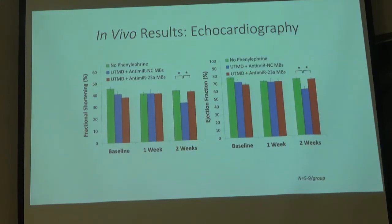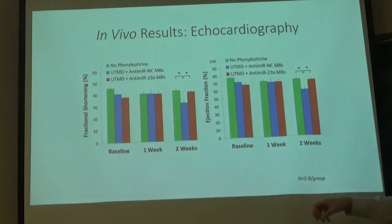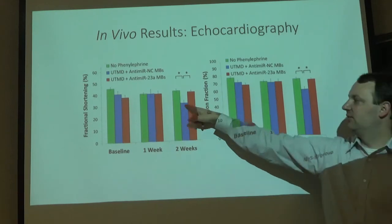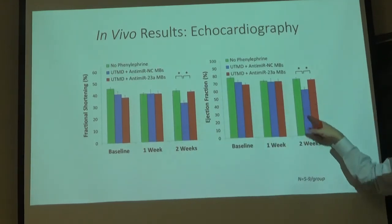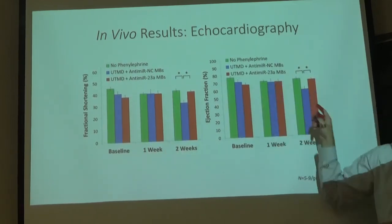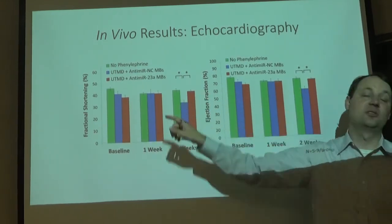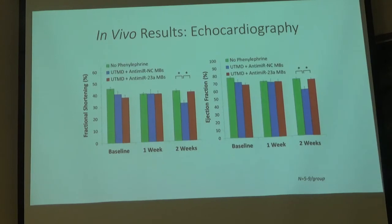The blue bars here are the animals that had the hypertrophy stimulus, the phenylephrine. You see their fractional shortening and ejection fraction decreased at 2 weeks compared to baseline. So they're basically diseased at this point. The green ones are just healthy mice, we didn't do anything to them. The red ones had the hypertrophy stimulus, but they also had the ultrasound delivery with this inhibitor, and we saw almost the same function as the healthy mice. It was really exciting. It was really neat that it seemed to be working well there.